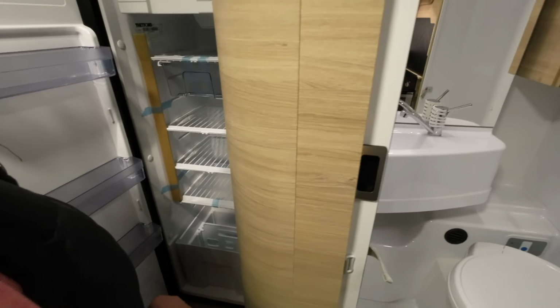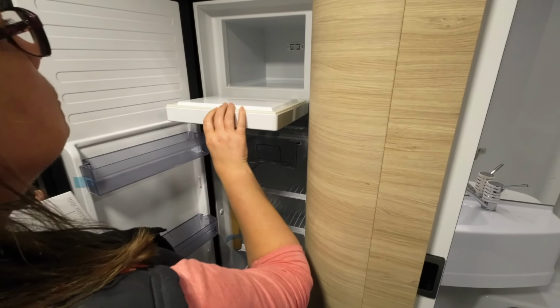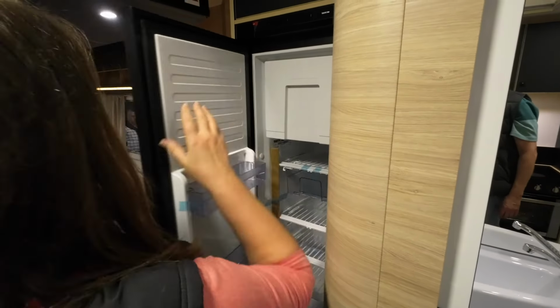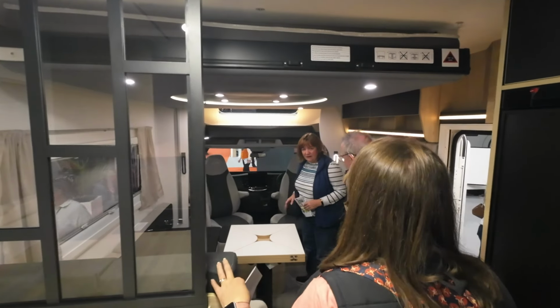Good fridge freezer. It's really narrow. Not the bed. It is narrow, but not a very big freezer box. No. And there's the bed. Drop down bed, right. Yeah. Which isn't a bad idea. No, presumably you take the head.